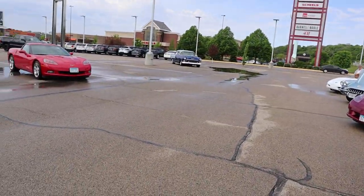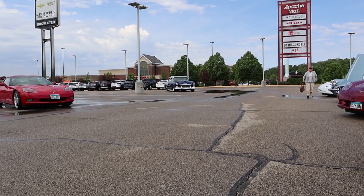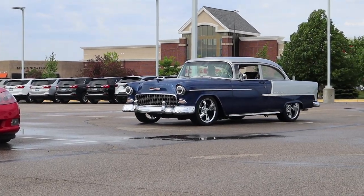Uh-oh, here we have, looks like a 55 Chevy showing up. He may have a Corvette engine in there or something. Oh, he's going that way. Where are you headed, bro?